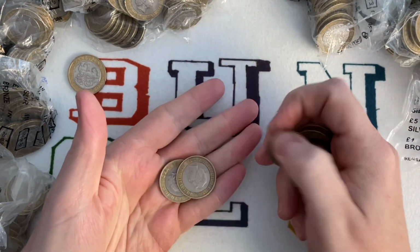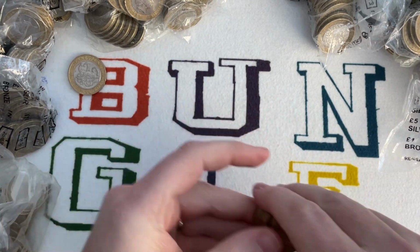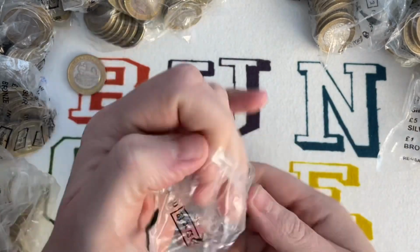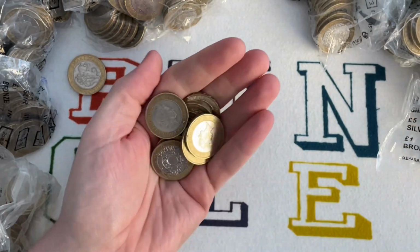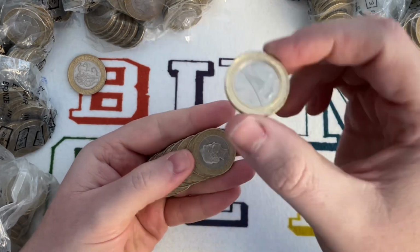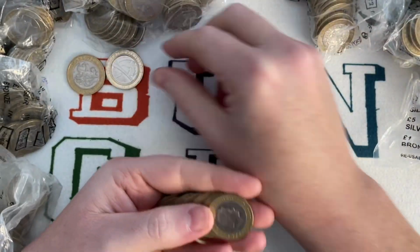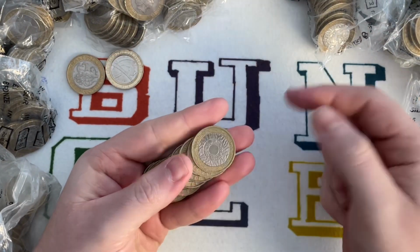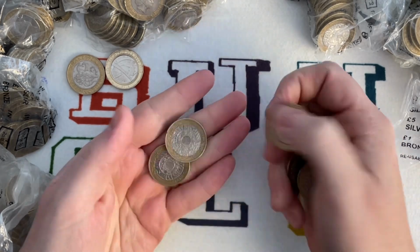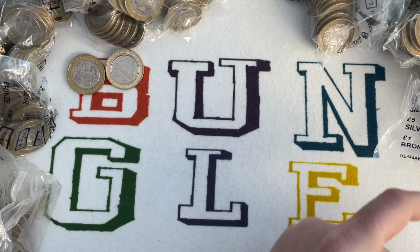Oh dear, I've just realised I'm clearly so out of practice. I haven't even got my tubs to throw the coins in, so I'm going to have to do an Andy coin cupboard situation and stack them up nice and neat outside of shot. Right, there is the World War One Army Centenary. Very common, that one. 9.5 million circulated. Plenty around here in the northeast of England.